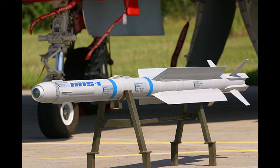several years back with the German army and with a lot of other countries' armies as well. The IRIS-T was actually a replacement for the AIM-9 Sidewinder.